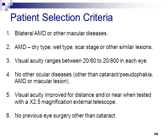So who is a good candidate for this implant? 1. Bilateral AMD or other macular diseases. 2. AMD dry type, wet type, scar stage, or other similar lesions. 3. Visual acuity ranges between 20/60 to 20/400 in each eye. 4. No other ocular diseases other than cataract, pseudophakia, AMD, or other macular lesions. 5. Visual acuity improved for distance and or near when tested with 2.5 times magnification using an external telescope and or the OVT program. 6. No previous eye surgery other than cataract.